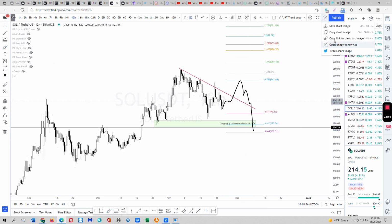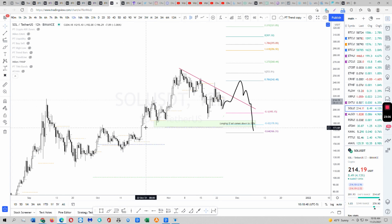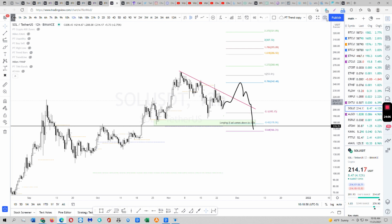Let me see the VWAPs. I like having the VWAPs on though. I'm not going to lie to you, it's hard for me to trade without them. There's got to be a VWAP here. There's no way. Oh, beautiful. Yes, the monthly VWAP. You see this blue one? Target's going to be the monthly VWAP, guys. 170s, mid 170s. Beautiful, beautiful, beautiful. I don't even think it's going to get above these VWAPs down here, but let's just put it in here.